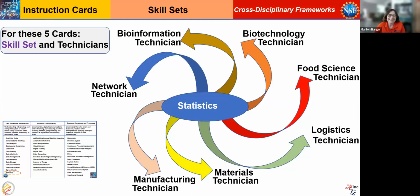All right, next. So still in the data column is analytical tools, and here we start seeing some differences in this particular cross-disciplinary skill set. Biotechnology, for the specific example scenario that was given, didn't really need this, wouldn't have to apply this particular skill. So that's how we're reading this. We're just looking to illustrate some of the cross-disciplinary nature of these skills. Next.